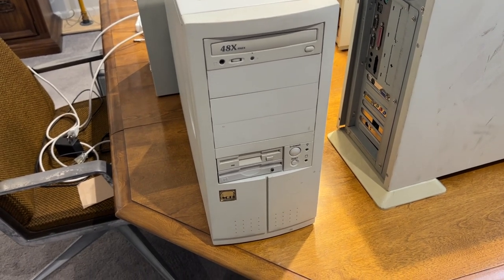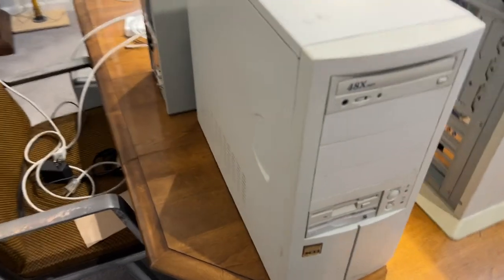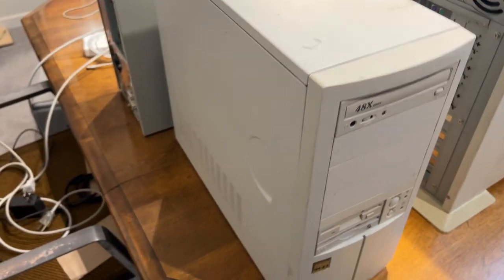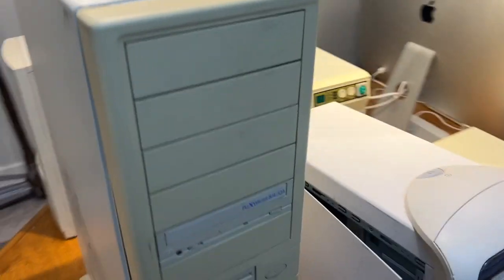Now, the interesting thing about it, though, is that you have to take off the front cover here to take off the side panel. The side panels don't come off the back. You have to take off the front and then take out the screw, and then it slides this way. Different. Now, this one is very tall.